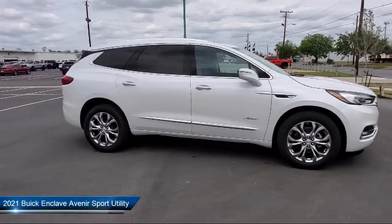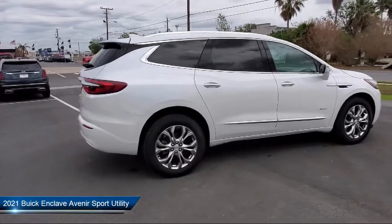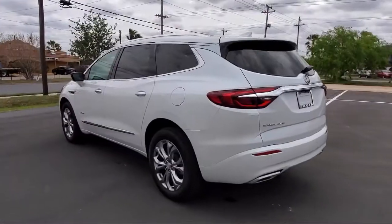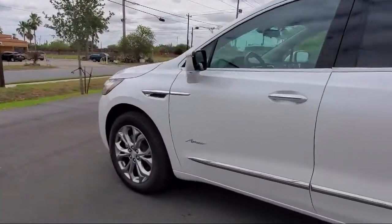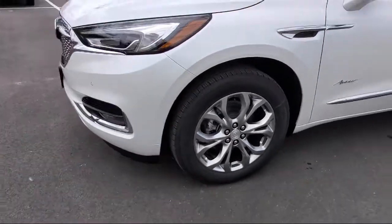It comes equipped with navigation, fully automatic headlights, leather-wrapped steering wheel, alloy wheels, roof rack, ventilated front seats, keyless entry, tire pressure monitoring system, heated front seats, rear spoiler.